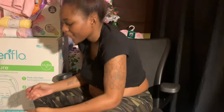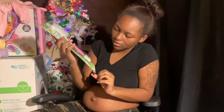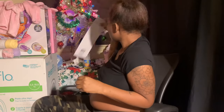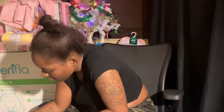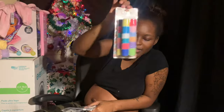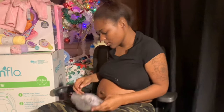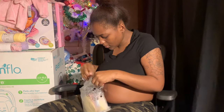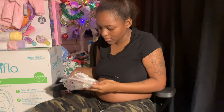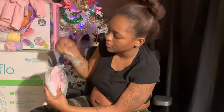We got a bottle washer, a bottle cleaner, like a brush for cleaning bottles. Yeah. More hair accessories, like you gotta go all out for the good. These are little mittens for her hands so she won't scratch her face. And it's just a pack of different clothes.